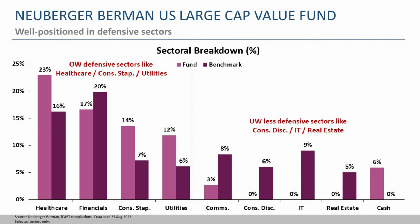Sectorally, this fund has large overweights in healthcare at plus 7%, as well as consumer staples and utilities at plus 6% each. This fund is well positioned in defensive value stocks, given their expectations of heightened market volatility in this time period. In contrast, they have similarly large underweights in consumer discretionary, IT, and real estate, holding a 0% allocation into each of these sectors.